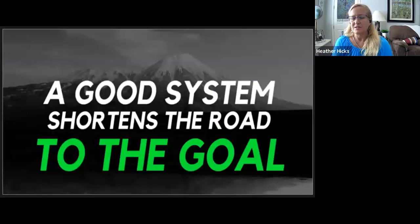So a good system, even though you might look at it and go, oh my gosh, I can't afford $100 a month or $200 a month. $100 or $200 is a lot cheaper than getting a staff person to manage that on an Excel spreadsheet. So really recommend you looking at systems.